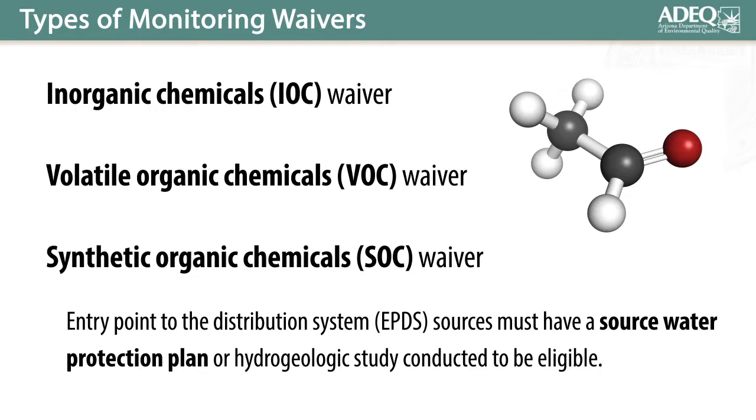We provide monitoring waivers for inorganic chemicals, volatile organic chemicals, and synthetic organic chemicals. These waivers are approved or denied per EPDS, or Entry Point to the Distribution System, compliance sampling points. For all these waiver types, EPDS sources must have a source water protection plan. Conducting a hydrogeologic study can replace the source water protection plan.